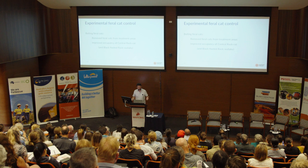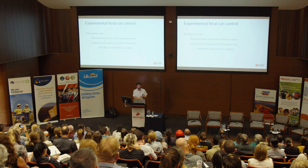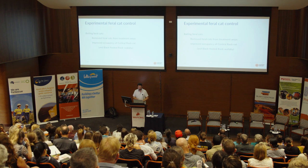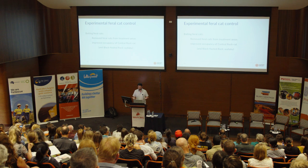So baiting feral cats, yes, removed feral cats from the treatment areas. There were different numbers of cats in different environmental conditions. And it improved the occupancy for the central rock rat and rock-wallabies. And those are the two target animals, the threatened species that were improving their status.